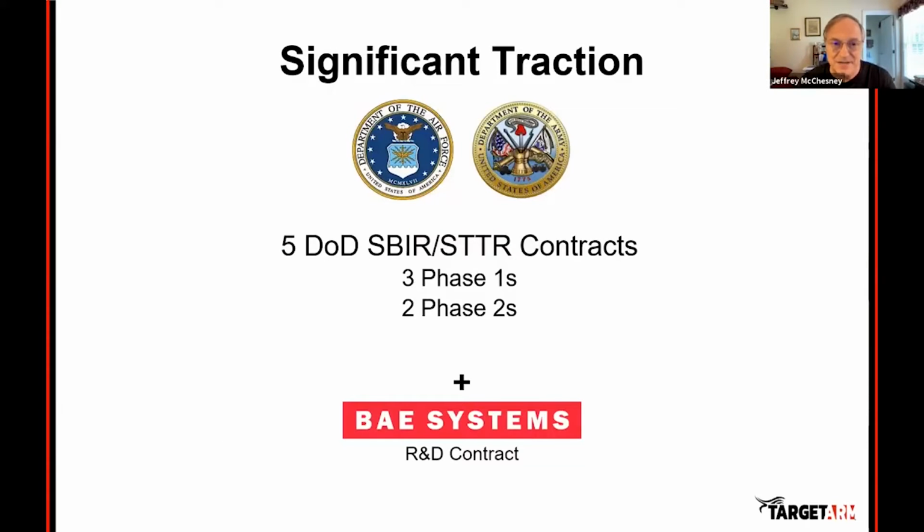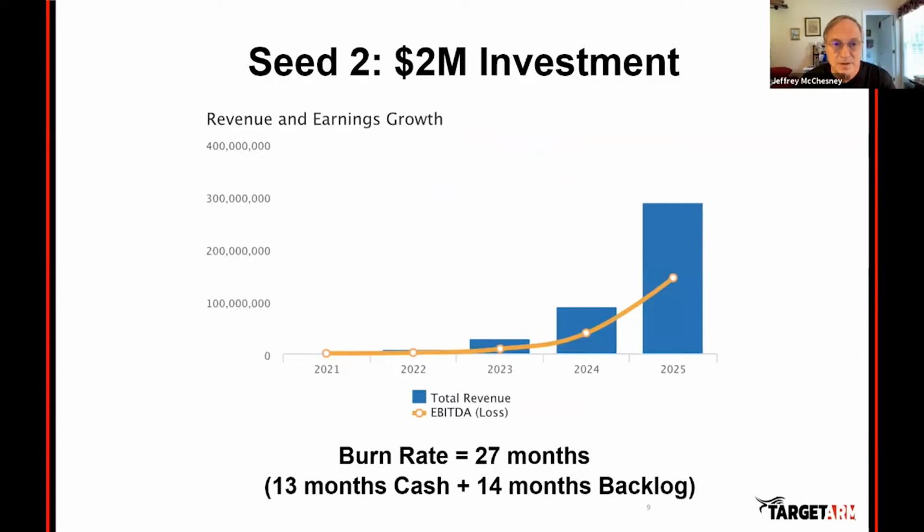We've had 5 DoD, Department of Defense, Small Business Innovation Research and Small Technology Transfer Research contracts. We've currently completed 4 of those. We're currently executing a phase 2 for the fixed wing capability for the nuclear munitions convoy protection for the United States Air Force. We've also had a contract with BAE Systems for R&D, working for the Army to put it on the Stryker armored personnel carrier.